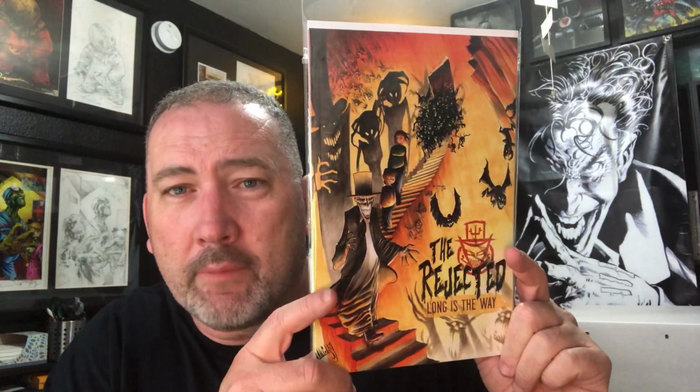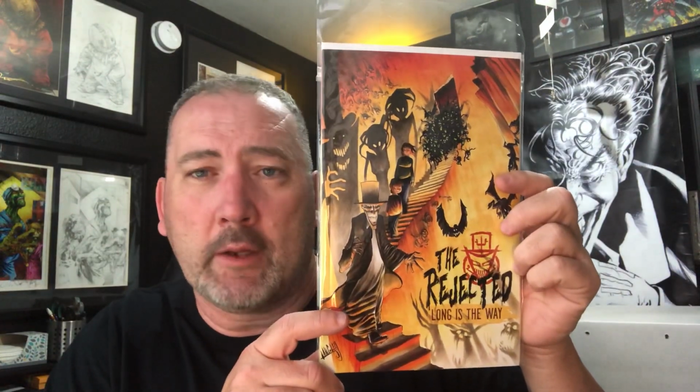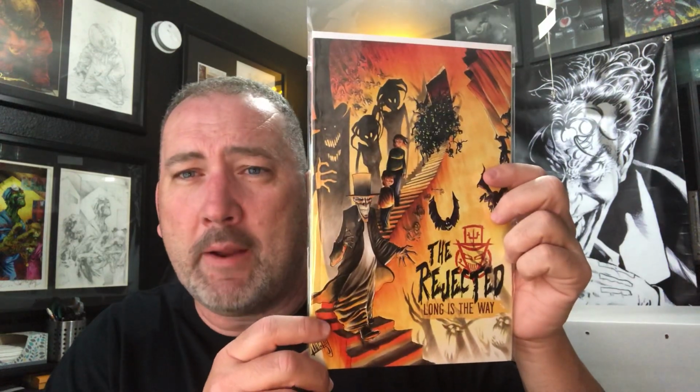Book that I'm kind of excited about because I do like the other books that came out in this series. This is from Source Point. This is The Rejected, Long is the Way. Right there, $5.99. You get a nice thick book. It's a pretty thick book right there. And I'm enjoying the Rejected stories that they're coming out with. If you haven't read The Rejected, give it a look. I think you might enjoy it. Real hard to find the first prints or the first issue of The Rejected because I think they only made like 1,500 of them. So it's kind of hard to find without paying, you know, $30, $40, $50 for it.